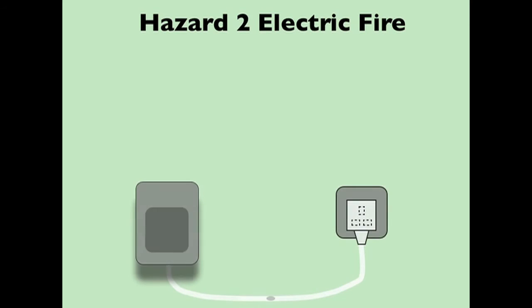The second hazard we need to look at are fires caused by the electrical supply system overheating. Worldwide, more people are injured every year from electrical fires than they are from electric shock.